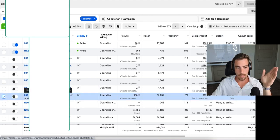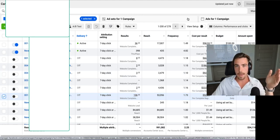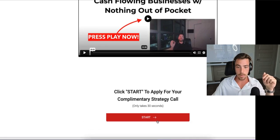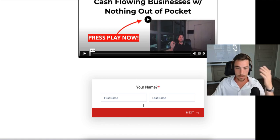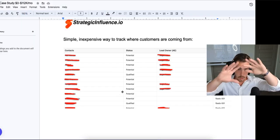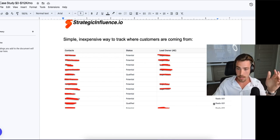Okay. And basically what happens is when someone clicks on an ad, it passes through a snippet of code, just using this as an example. When someone fills out this application on the landing page, it sends through this snippet of code that gets sent to your CRM where you store all your leads, right? A CRM like this or a spreadsheet, right? So I know all these specific leads originated from this specific campaign. Okay. And so that's how we track.